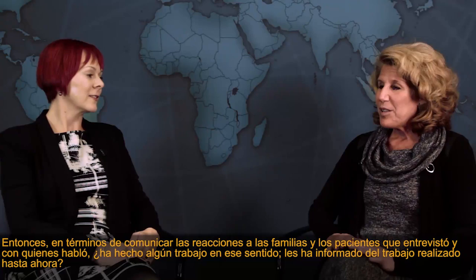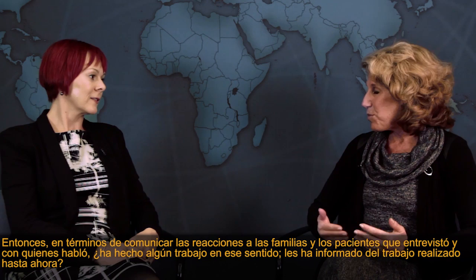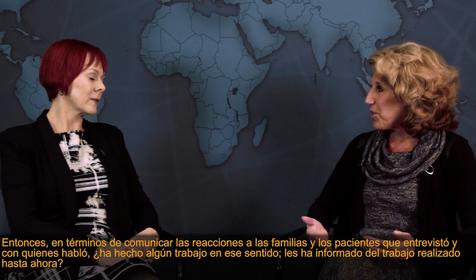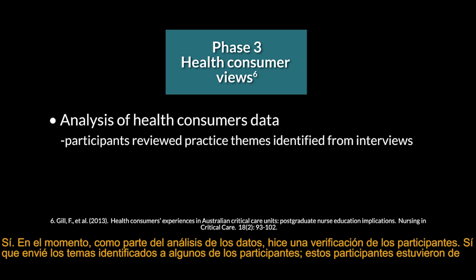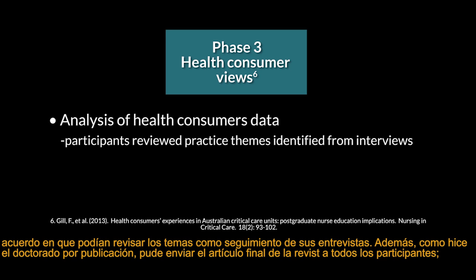So in terms of getting the feedback back to families and patients that you interviewed and spoke to, have you done any work in that direction, letting them know what the work is that you've accomplished to date? Yep. So at the time, as part of the data analysis, I did participant checking. So I did send back the themes that were identified to some of the participants who agreed that they would be able to review the themes to follow up from their interviews. And then because I've undertaken the PhD by publication, I was able to send the final journal article to all the participants. So I did make sure that I did that.